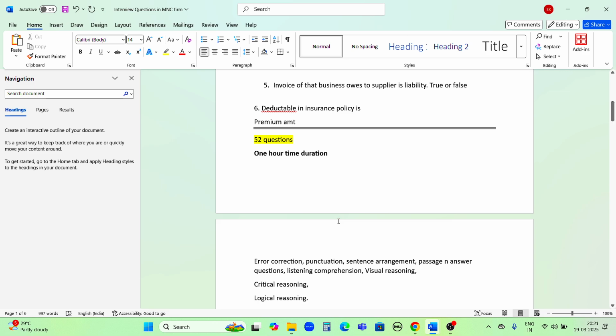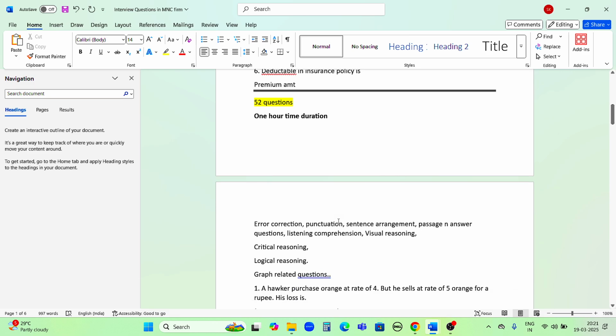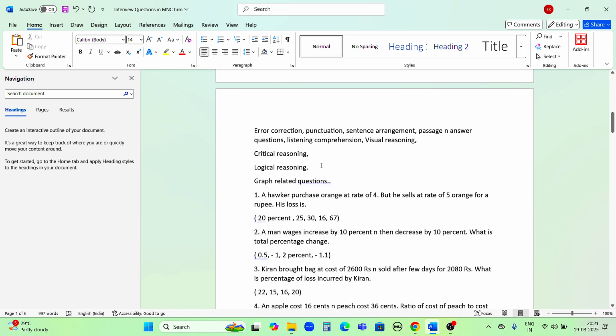And coming to the next question, next company. This has 52 questions and you will have 1 hour duration. In this particular interview, the aptitude test, they will check error correction, punctuation, sentence formation, and a passage will be given and you'll be answering the questions. Listening comprehension, visual reasoning, logical reasoning, critical reasoning, and graph related questions. So this is for one of the e-commerce based MNCs.